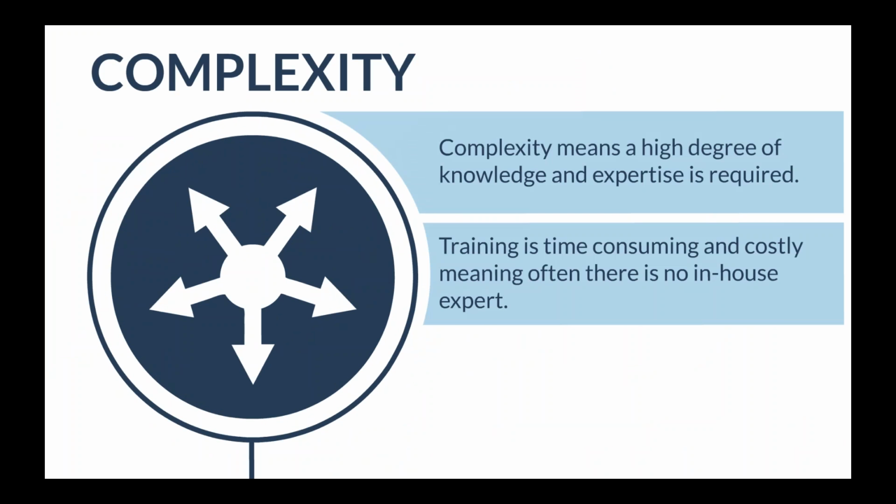Complexity. So Supportworks is a very powerful, feature-rich tool, but it does require a high degree of knowledge and expertise. And this leads on to training, which can be time-consuming and costly. The situation we often hear about is when a Supportworks administrator or a solution champion leaves the organization and the replacement does not understand the tool as well, and it leads to a gap in knowledge on the service desk.